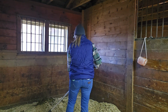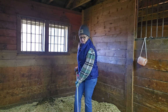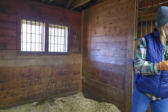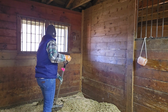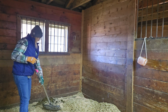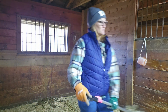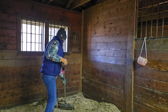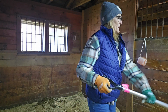If somebody can explain to me how they poop on the top of the shavings and yet it gets buried down in the bottom somehow, I don't understand that. How does that happen? You can have a fresh bed of shavings and it's like, here's the poop on the top, and then it's way down here in the shavings. I don't know. Some science I don't understand. No, look at that. And then like this, you move that and there's poop under there. Like, how did it get under there? Did she just pile it under there?